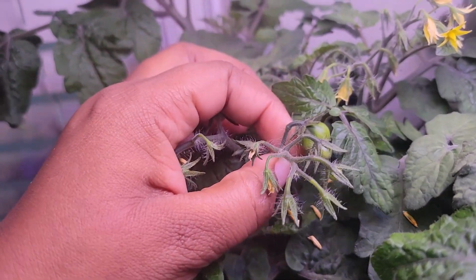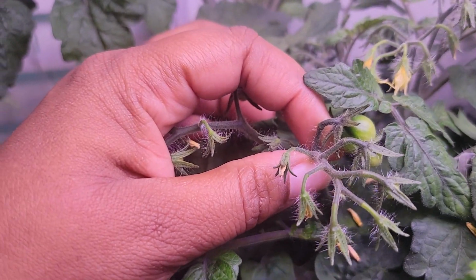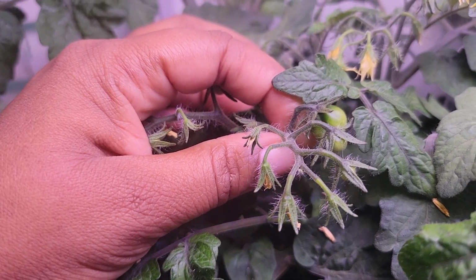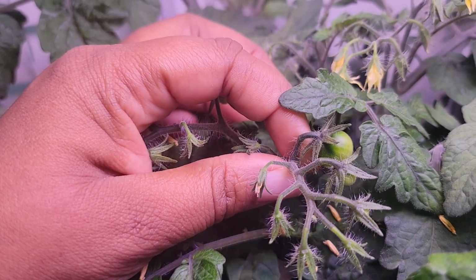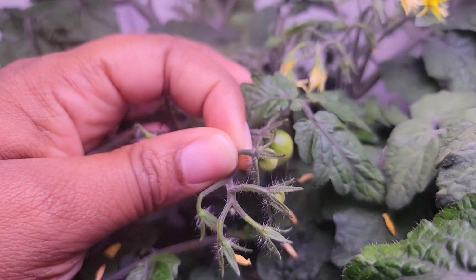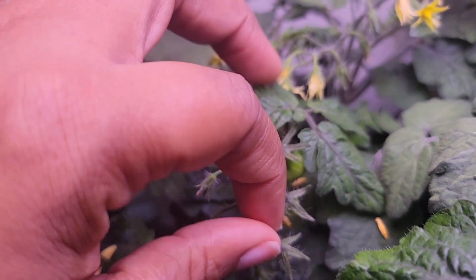This is a big one. Look how big it is. Look how big it's getting. And there's another one. Two. Oh my God, you see that? One. That's one. This is two. And I was just gently shaking it, and then there goes another one. Three.